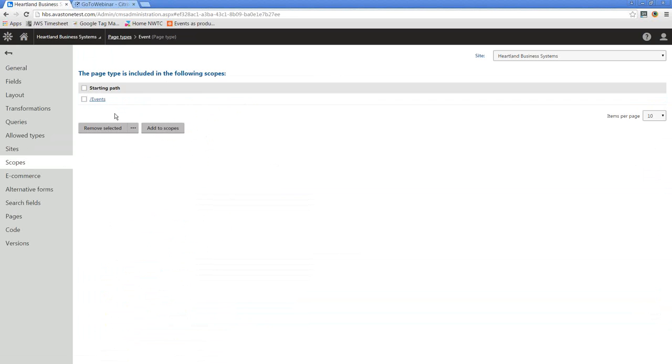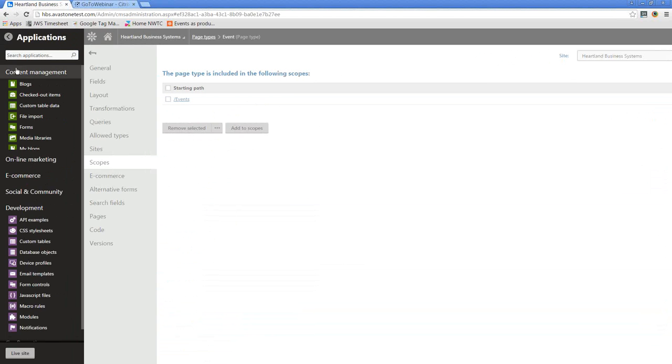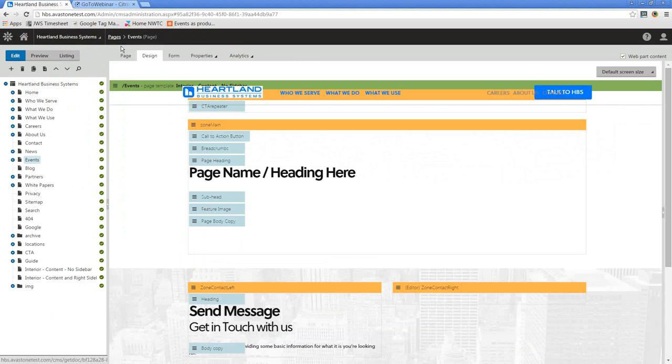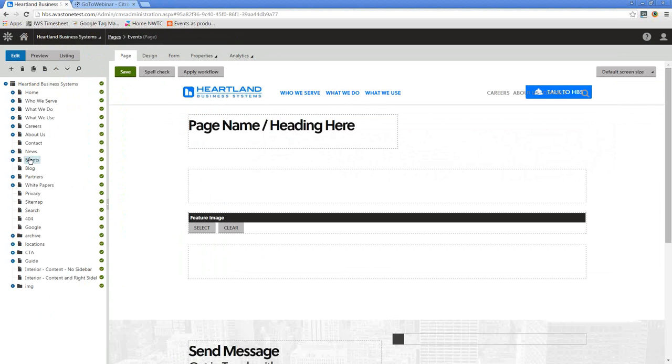So that helps if you're checking why can't I see something. It might be that it's been scoped. So you can look at that. But now here's the fun part. So if we go back to our content tree and I click on events, I'm just going to click on page here. Click on events.